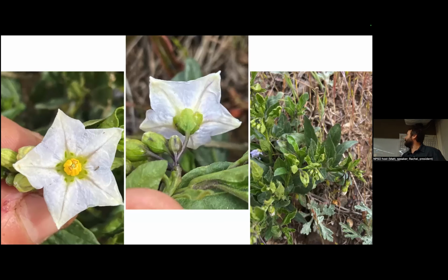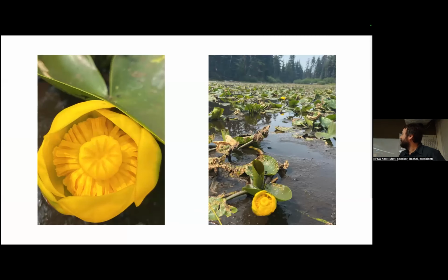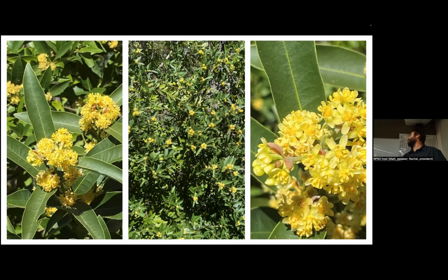This is Solanaceae, just one that's growing up on the ridge. I don't want to forget about pond lily. It's in its own plant family. Of course, it's not going to be blooming right now, but it's another. So these are kind of like plant families that might only have one species in them, so they're easy.